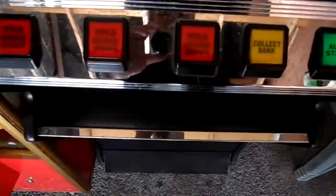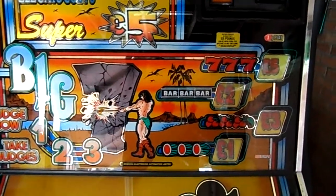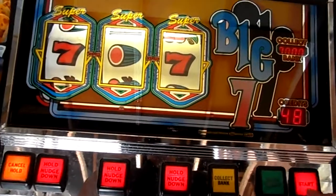But anyway, here's my spare Big 7, the one I fixed up from near dead. As you've probably seen from other videos, it's 10p, 1, 2, 3 and 5. And this is the extra nudge feature. So let's see which machine today is in a good mood.